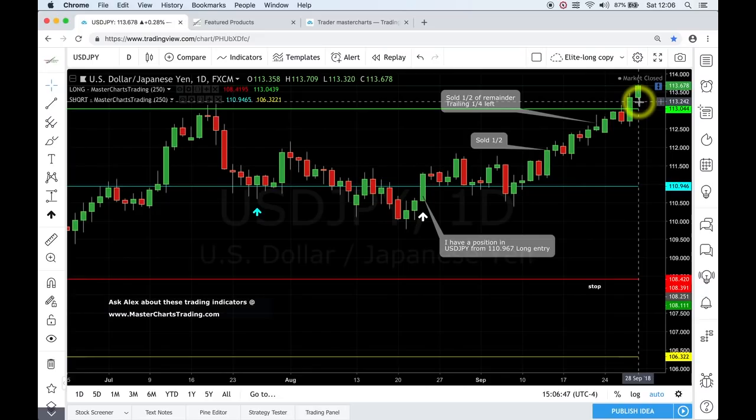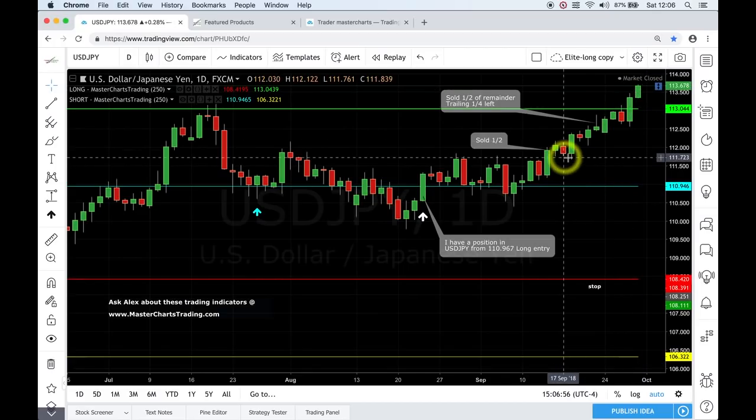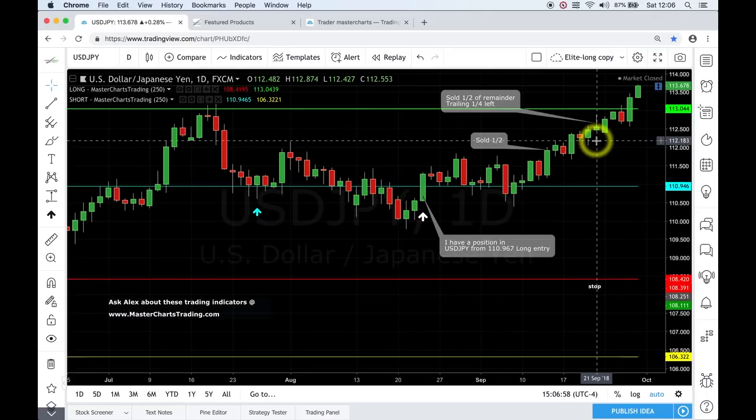And notice that US dollar versus Japanese yen just broke out to fresh highs. So this is again an unequivocally bullish chart, and we should be looking to buy it. In other words, to buy US dollar using Japanese yen.